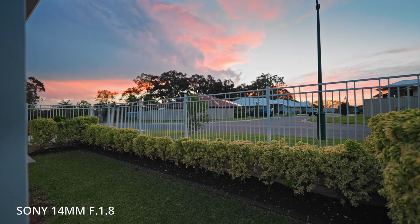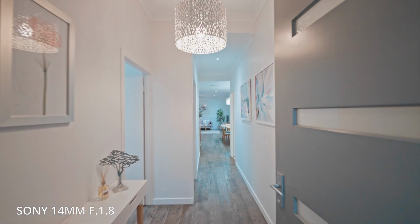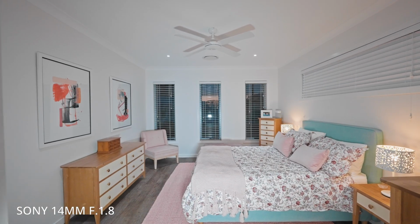First of all, this is a much cleaner image. It's sharper, okay? I'll give it that. It's sharper all the way to the corners, for sure. It definitely has much better resolution across the whole image.